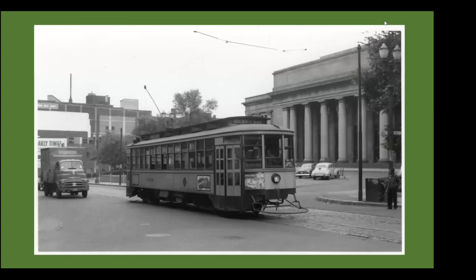Then, of course, continuing into St. Paul here, we have Union Depot. I didn't want to leave that one out, especially since I showed the 3 depots, the 2 major depots, and then the sort of interurban or short line depot in Minneapolis. So Union Depot is here.